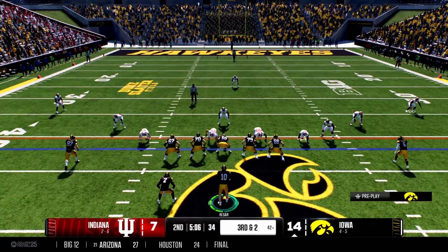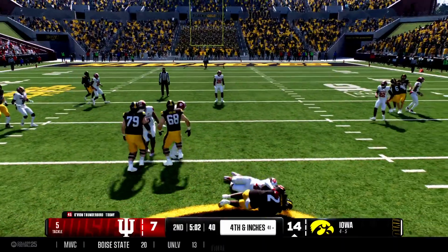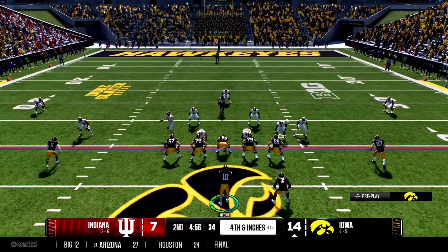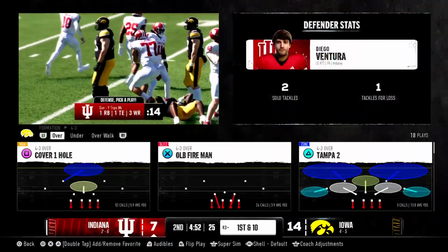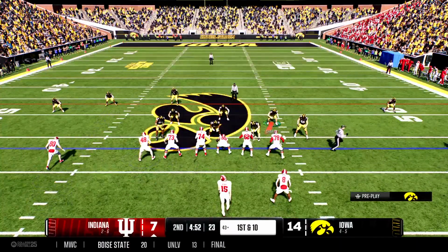The Hawkeyes moving quickly to the line. To the ground to try to pick up the 1st. This might depend on the spot, but I think he's going to come up just inches short of converting that third down. They'll run for it on fourth down. They stop him short of the marker, and they'll turn it over on downs. Offense set on first down.